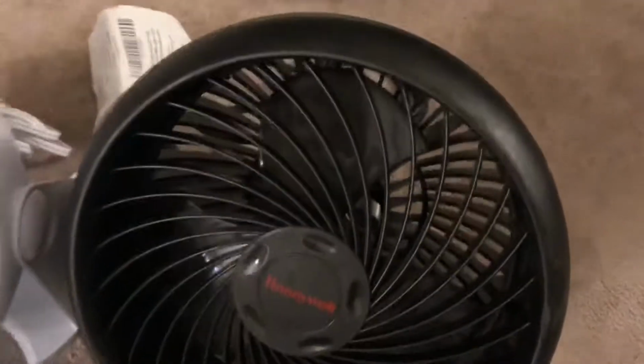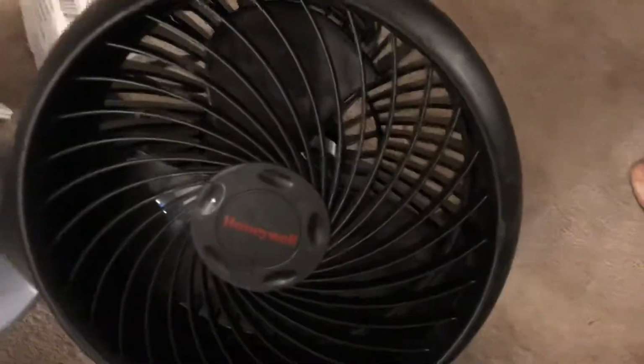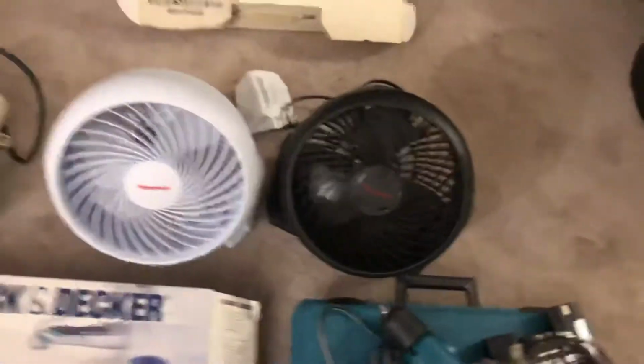All right, and these two are fans. These are Honeywell fans, the small room fans. Nice, like new condition. Whoever had them before didn't use them much. They look like they came from a very nice environment.